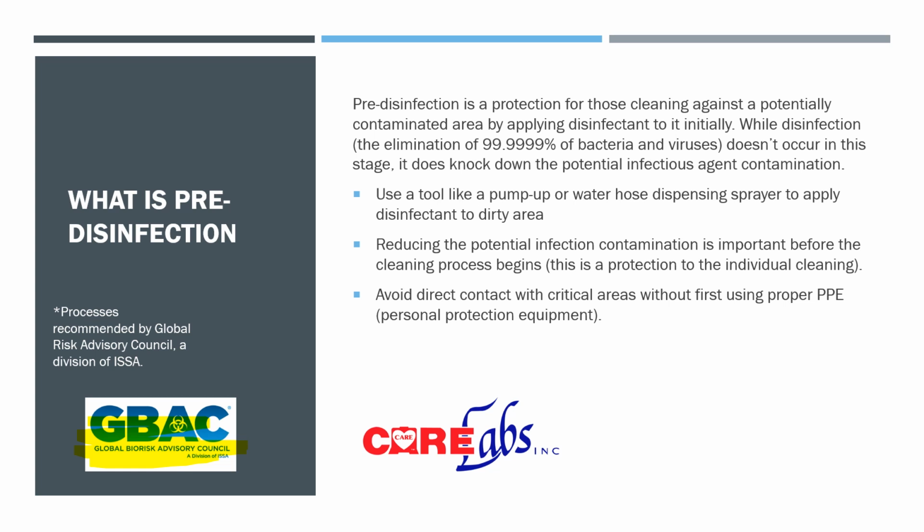But the pre-disinfection stage understands that 99.9999% of bacteria and viruses won't actually be eliminated, but some will. And so it's worth spraying and pre-disinfecting before we even start the cleaning and disinfecting stage. Use a tool like a pump-up or water hose dispensing sprayer to apply disinfectant to the dirty area. That way you don't have to actually enter into the area before you start the cleaning and disinfecting process.